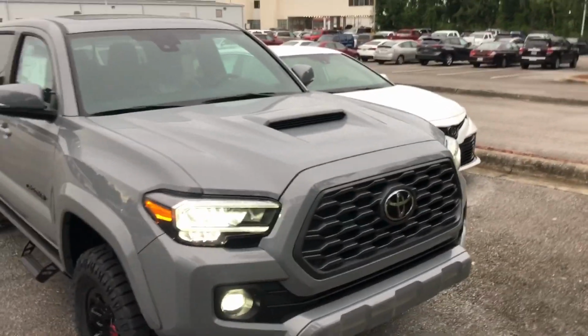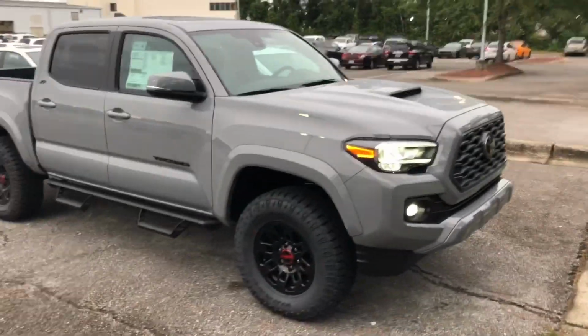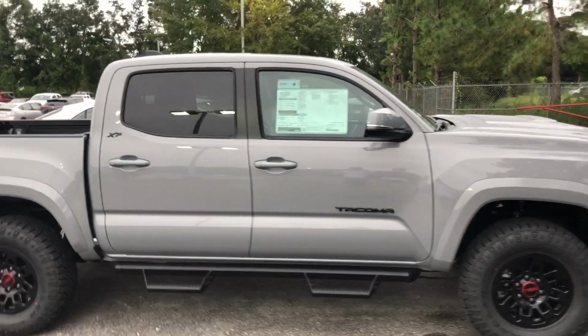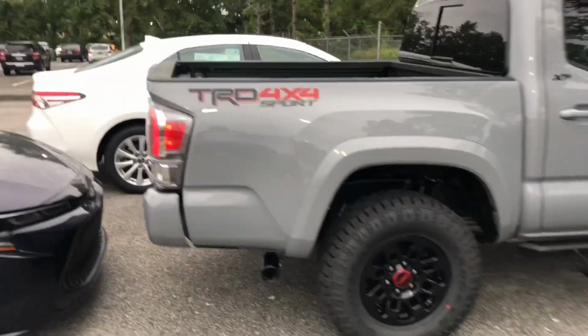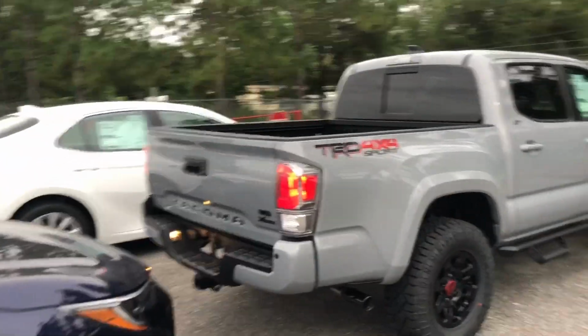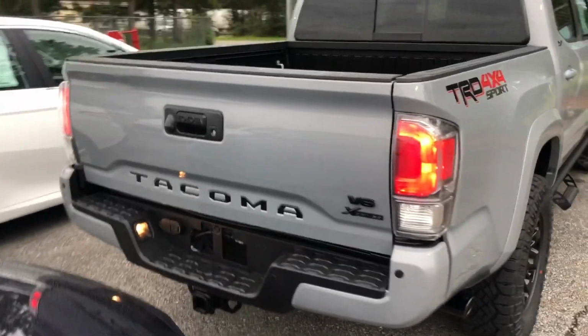Oh my goodness, I love them. The grill's a little different. You still got the hood scoop because it's a sport. You can see we got the TRD off-road wheels, blacked out badging, XP badging, Predator running boards, black chrome exhaust tip, TRD Sport badging. You got the XP blacked out.